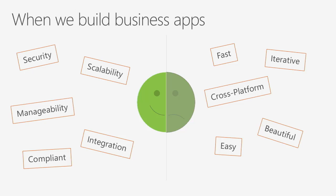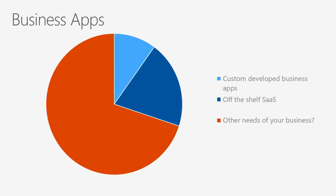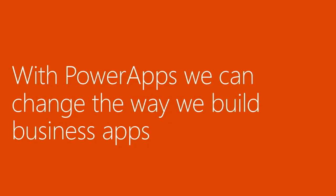So this is a bit of a trade-off between the different expectations of different teams, and this is where Power Apps can help you. If you look at the current statistics on how business apps are built, there are a few custom-built business solutions, and then they use a different set of SaaS systems. And there's a big chunk of need which the business really needs as an app, but that's not really made use of. And that's again an area where Power Apps can help you. So with Power Apps, we can definitely change the way we build apps.